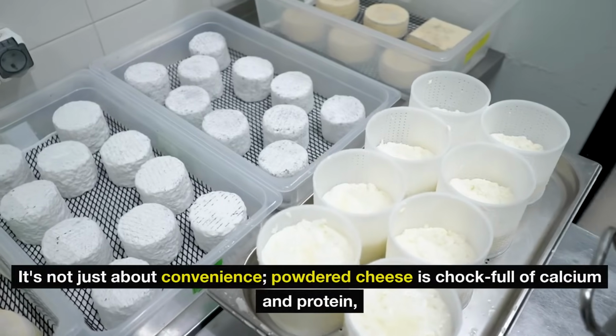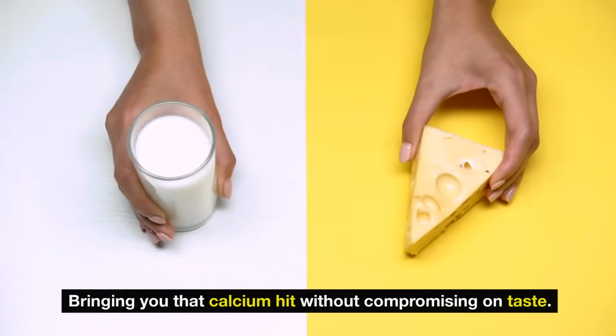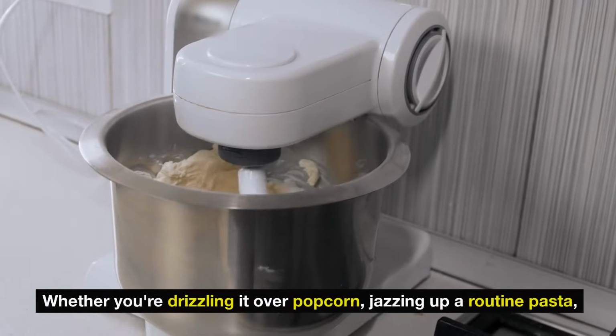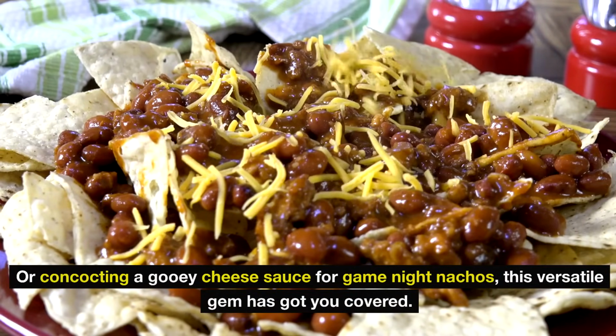It's not just about convenience. Powdered cheese is packed with calcium and protein, bringing you that calcium hit without compromising on taste. Whether you're drizzling it over popcorn, jazzing up a routine pasta, or concocting a gooey cheese sauce for game night nachos, this versatile gem has got you covered.